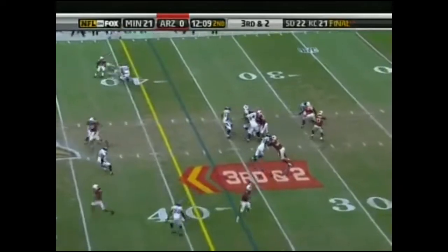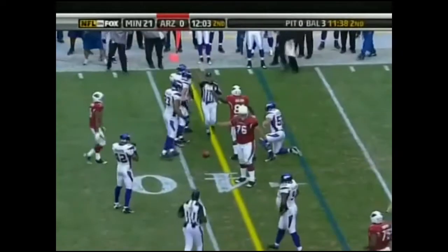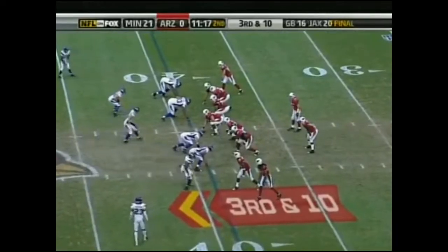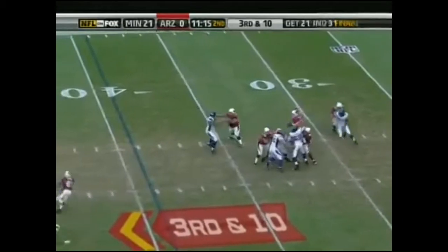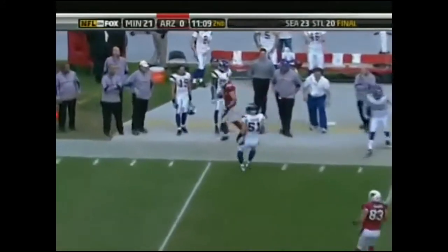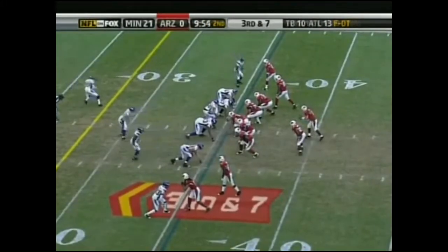And it's 3rd and 2. They will put it up. And the pass is caught. Depends on the spot. Anquan Bolden, it looks like, has enough for a 1st down. Couldn't pull it in. Now it's 3rd and 10 with Bolden in the backfield. Warner's in trouble. Slides along the line of scrimmage and finds Urban for a 1st down. It's all said and done, deserves to be going over to Hawaii.